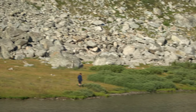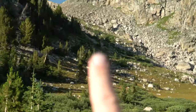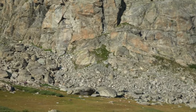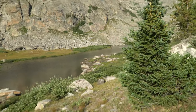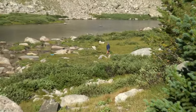But this little lake does have a few fish in it. And in the morning, we get to go right up there. And that's towards Island Lake and the Titcomb Basin. But I'm gonna go down here in a minute, wash up my legs, and then cook some dinner. See if I can find where Monica is. Huh, there she is right there.